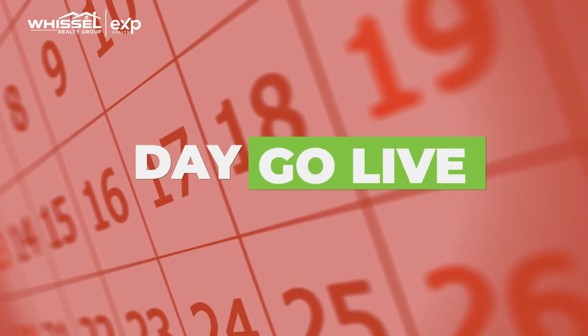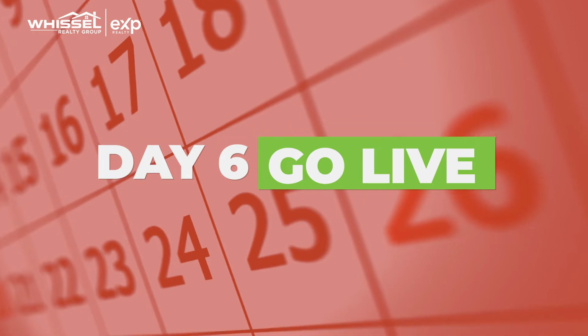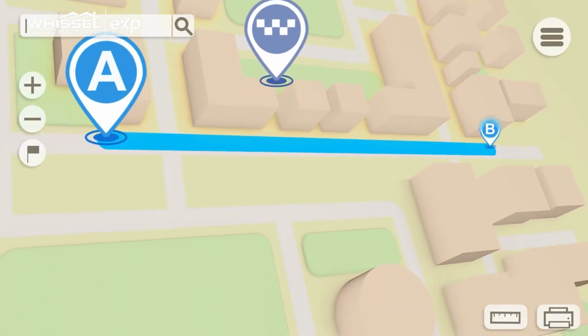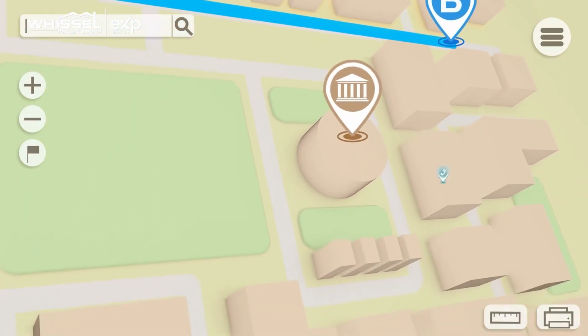Day 6. This is when we actually list your property on the MLS. This is going to show your property to over 30,000 agents in San Diego with active buyers. In addition to that, it's going to automatically syndicate it to all the popular real estate websites. So home buyers searching online are going to be able to now find your property.